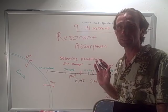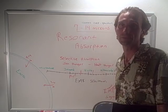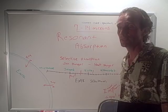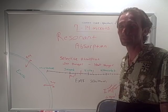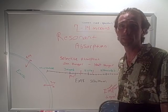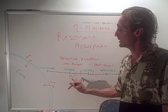And even more importantly, the body goes through a process called resonant absorption, and resonant absorption is unique to far infrared. My suspicion, and I'd have to check with the work of Dr. Martin, is that it's also related to ultraviolet bandwidths, especially ultraviolet B, that the body's able to take what it needs. But it's very obvious.